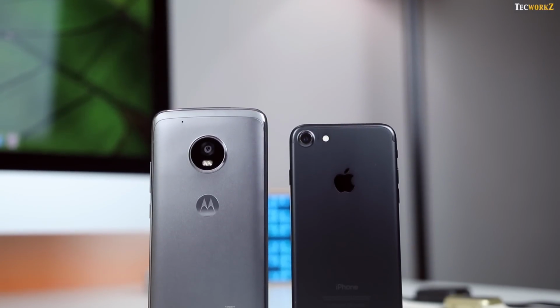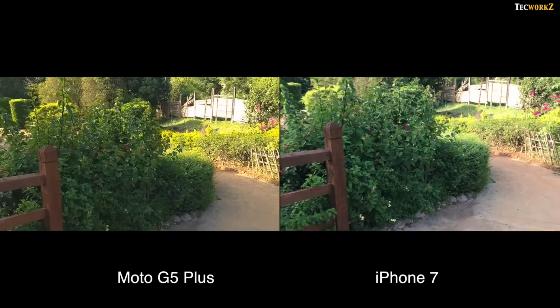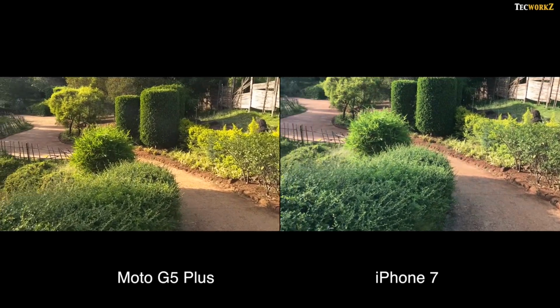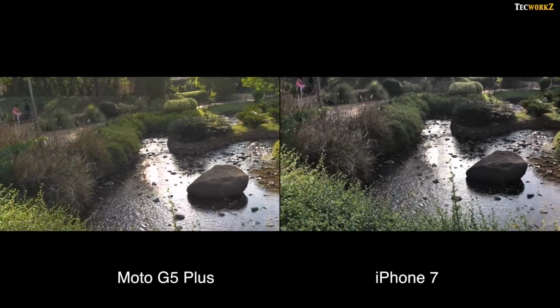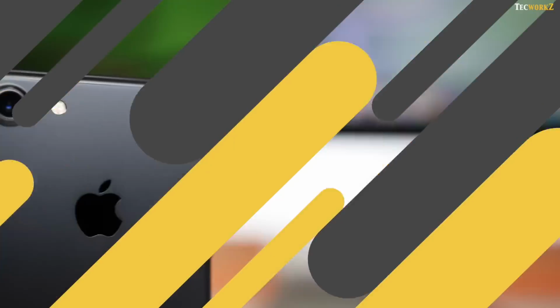When it comes to taking videos, iPhone 7 has optical image stabilization and the video is extremely stable and smooth. Moto lacks optical image stabilization, but the software stabilization does a good enough job in keeping the video stable. For some reason, the G5 Plus keeps on hunting for focus after a few intervals, and the video is also a lot sharper than it should be, which doesn't always look good. So the iPhone is a clear winner at video, and it also has a better overall camera.